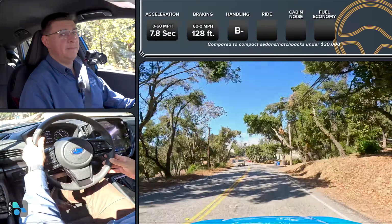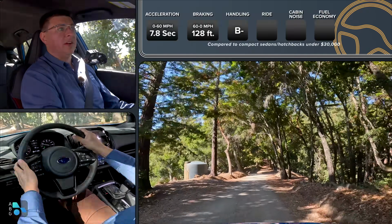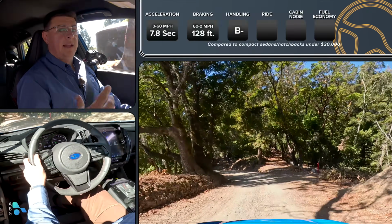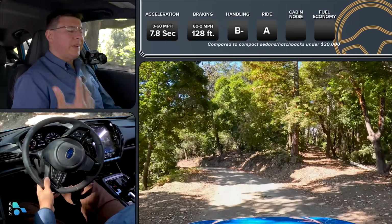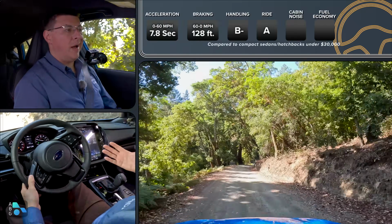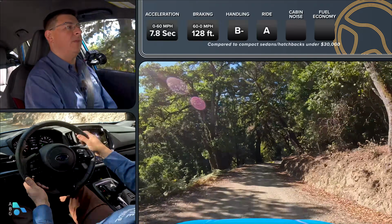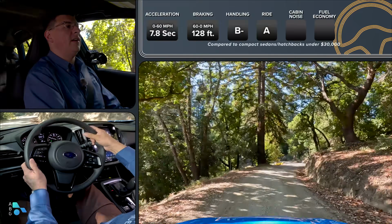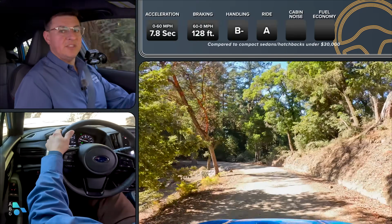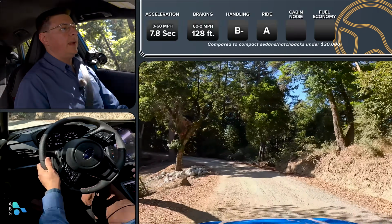RS logo on it. Even though the Impreza doesn't have the ground clearance of the Crosstrek, ride quality is still excellent. I'm going to give this model an A because Subaru seems to really focus on not just dealing with large road imperfections like some of the potholes or the speed bumps that may be out there, or rougher roads like I'm on here, but also making sure that some of the smaller imperfections like freeway expansion joints, etc., don't come all the way into the cabin.